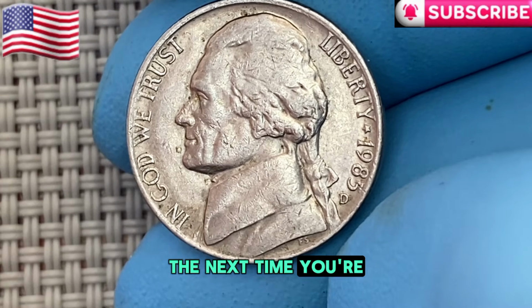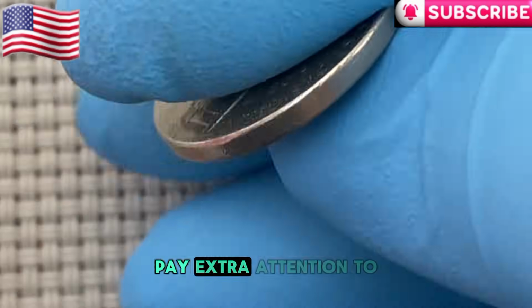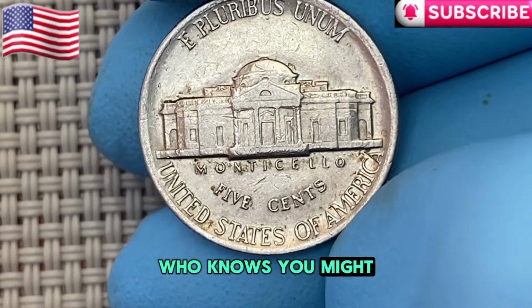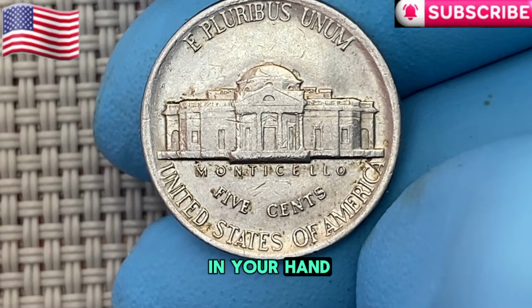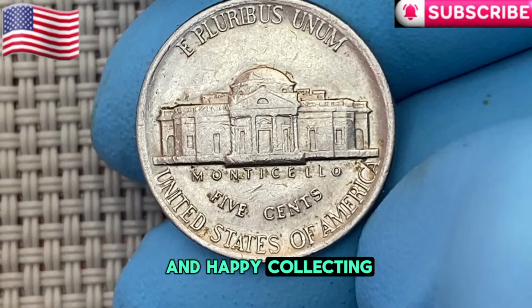The next time you're sorting through your pocket change or flipping through your coin collection, pay extra attention to those nickels. Who knows? You might just hold a piece of history and a hidden fortune in your hand. Keep exploring, stay curious, and happy collecting.